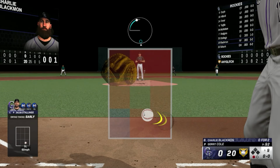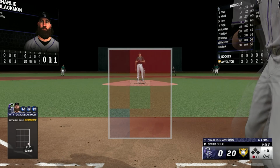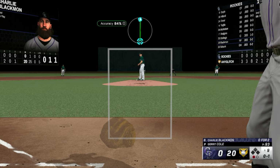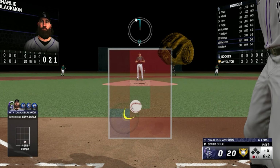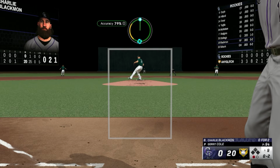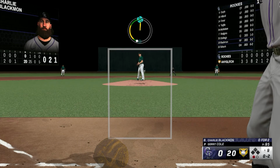He's two outs away. Now it's the right fielder, Charlie Blackman. And that's in there for strike one. Comes up empty. That's strike two. No balls, two strikes. Fights that one away, and the count remains 0-2.